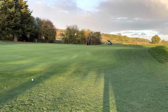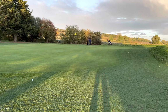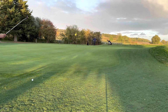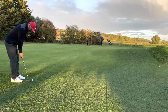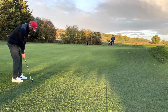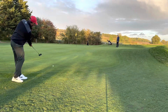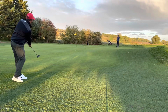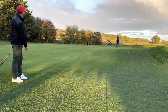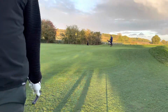So, just off the edge, quite a long old putt. I'm going to use my putter here. Got to get this close to take the pressure off myself, and hope that he misses it. It's not a bad looking putt, a bit short. It's just not enough length. No legs. Golf.